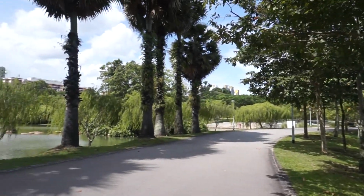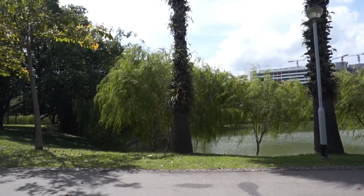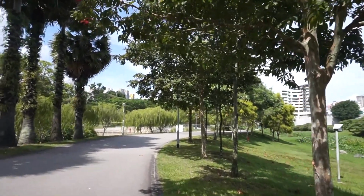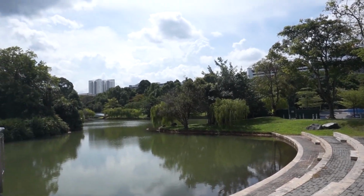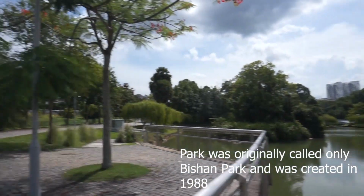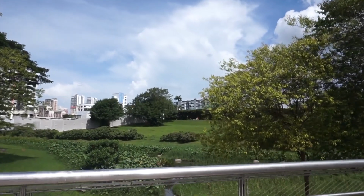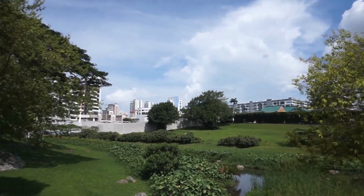And this is the pond that we're talking about. One thing about the Bishan Park is that they do not actually have many tall rainforest trees, because this park is not as old as other parks in Singapore. But still, that is the Kallang River.